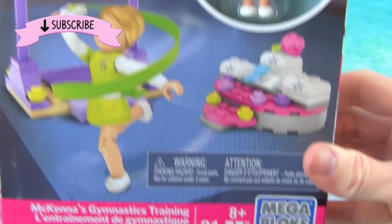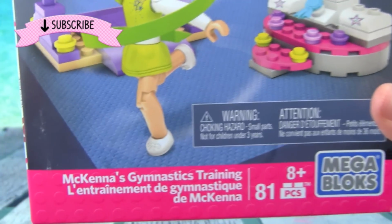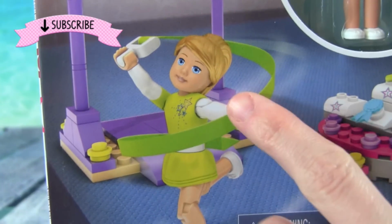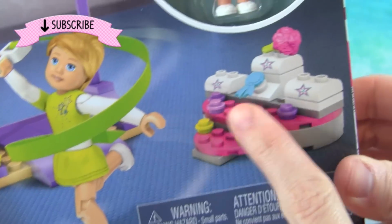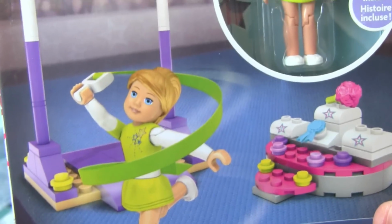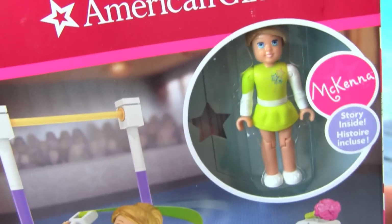Today we're playing with the American Girl Mega Bloks set called McKenna's Gymnastics Training. And there is McKenna. And look at all the awesome gymnastics stuff it comes with. This looks like so much fun. So let's go ahead and open up the box so we can start playing with it.